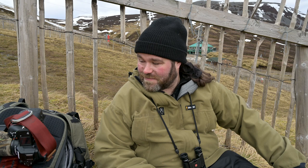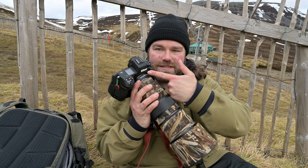When I was up here last time, it was the first time of me using the Z9 in anger out for wildlife photography. And it was an absolute game changer. It was amazing. I tried to talk about that to camera on the day, but the wind just whipped it away, blew my hat off, blew it down the hill. It was daft. Since then, there have been a couple of firmware updates, and the autofocus is supposedly even better. So we shall see how it performs today.